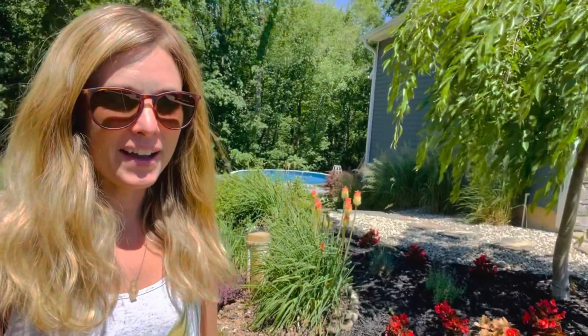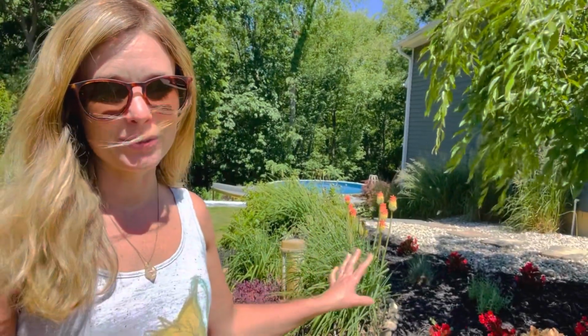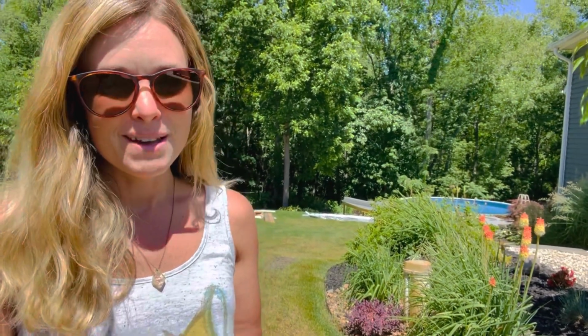Well, before we go, I have to show you my Kniphofia red hot poker that's blooming. It's so pretty. I actually have 3 of them right here, and that's the only one that's blooming right now, so I'm kind of excited about it because that means the other 2 will bloom a little bit later. We'll have some color for longer. I love the Kniphofia because before and after it's blooming, it almost looks like an ornamental grass. So I appreciate that the foliage gives me some interest while it's not blooming. But let's get a little close up on it because it's a really neat plant.